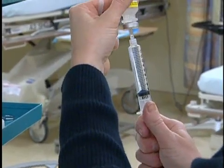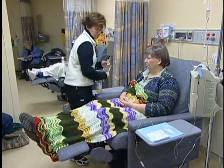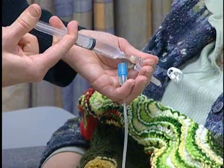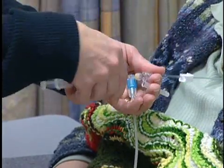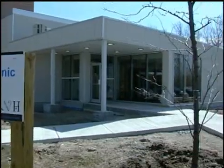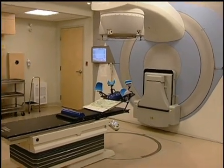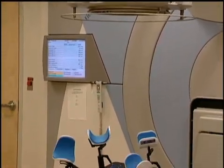This will be the only centre between Newmarket and Sudbury and will provide comprehensive cancer care to patients throughout Simcoe Muskoka. In fact, in its first year alone, it will log over 60,000 patient visits. RVH is now the site of Canada's very first temporary radiation clinic, and it's able to provide treatment to 400 of our cancer patients every year. Others, though, must still travel to Toronto for their care.